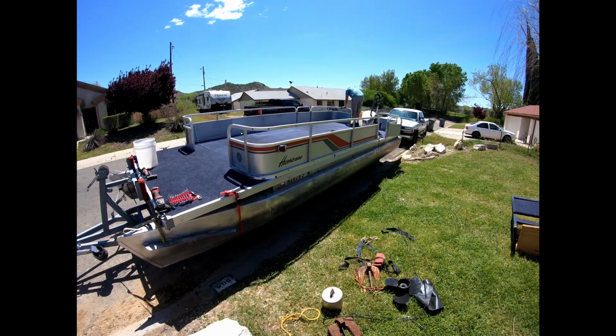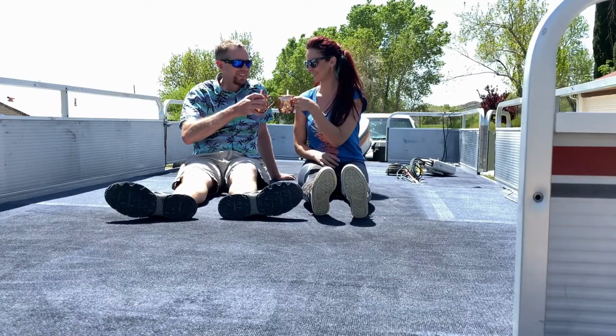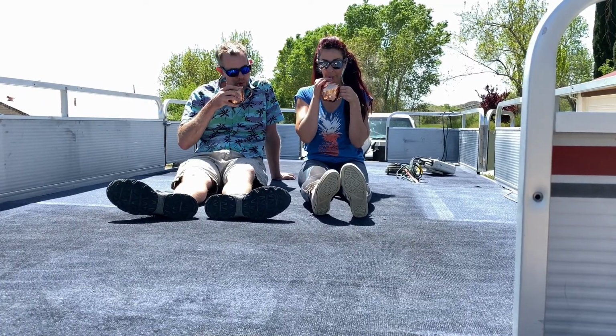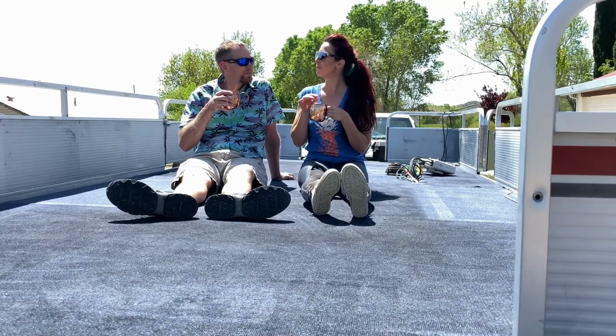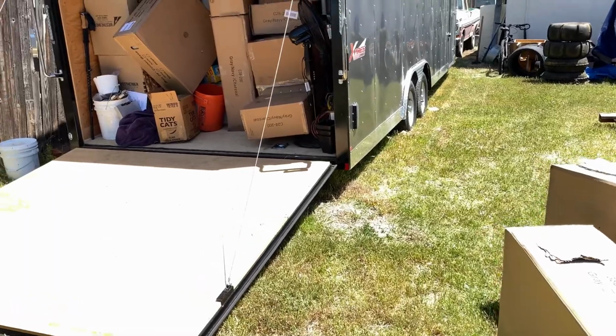Yes, we totally used our house vacuum to vacuum the top carpet of the boat. Chilling for 2 seconds before the massive unboxing happens. Massive amounts of boat seats.